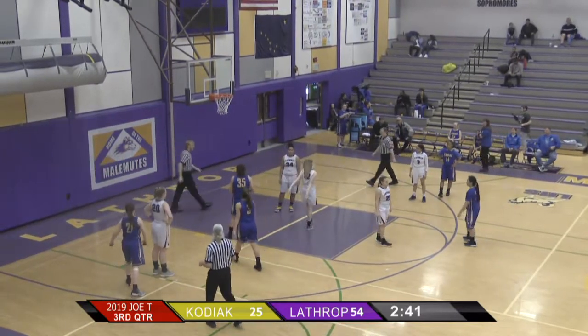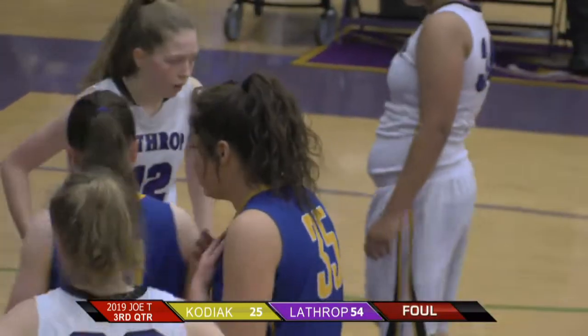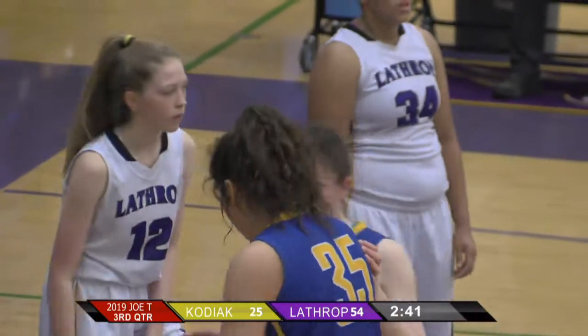There's a push on Ella Roberts here by Spear. It's going to be Kreischer throwing it in for the Kodiak Bears.